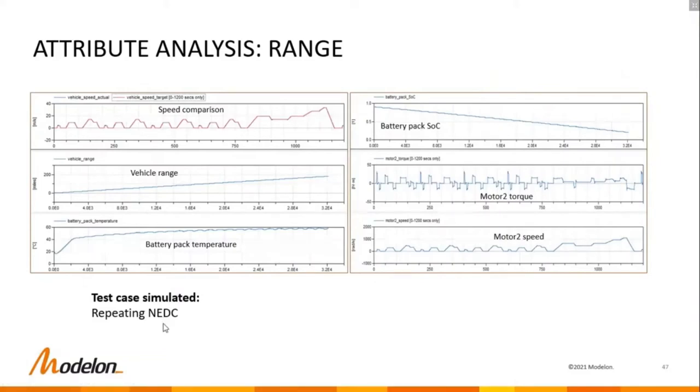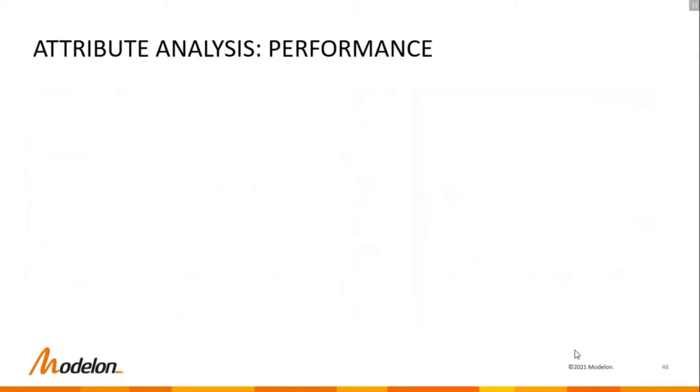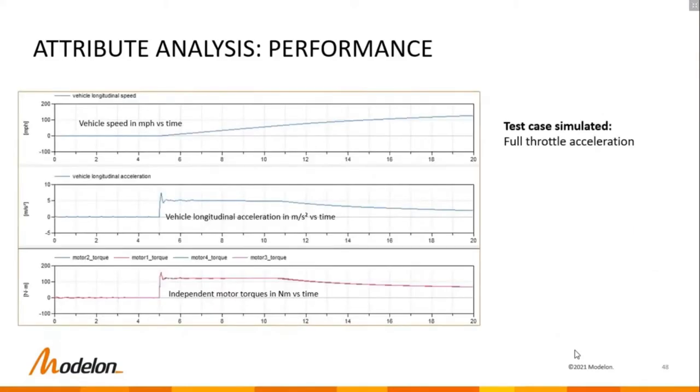on a drive cycle, repeated NEDC drive cycle until the battery gets depleted or it reaches the lowest SOC. Then we observe the vehicle range in kilometers that the vehicle is able to attain. So basically, it was able to attain 182 miles with the 70% usable SOC. And throughout, the battery temperature is maintained within 50 degrees Celsius with the use of cooling system and controls. And the next simulation is performance simulation.